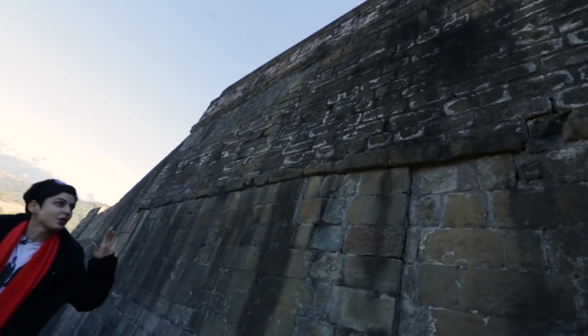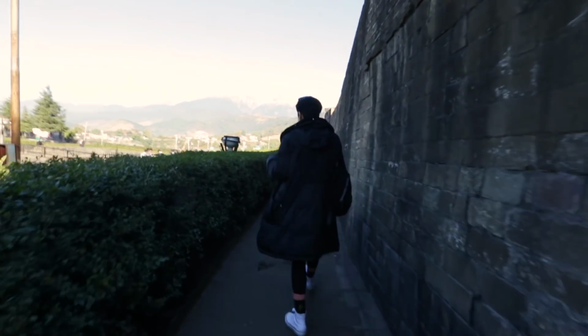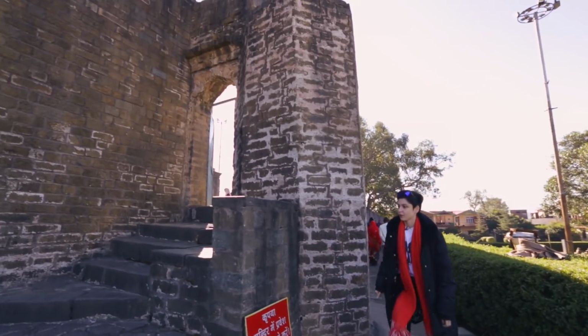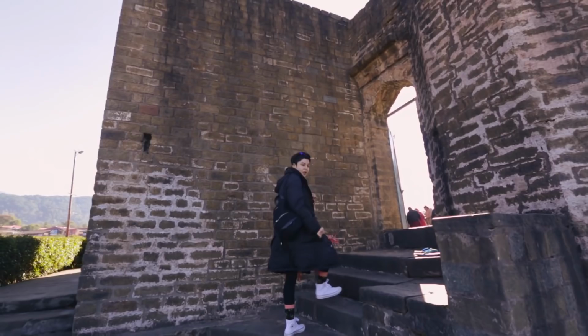So you can see that it's a really high wall, which is kind of like a fortress. You don't usually see this in temples. So there are two entries to the temple. There's one on the north side and the south side.